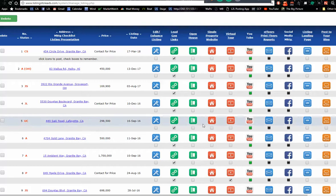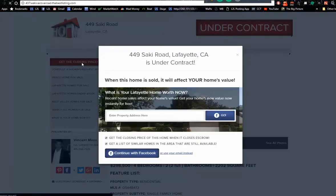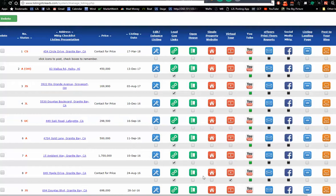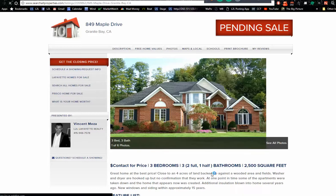Under contract means it's pending. It's under contract. So that's a very similar deal. If we click on that link to find out what the call to action is, it's going to say when it is sold, it's going to affect your home value. Get your home value now free, right? So when a home is pending, under contract, or just sold, I really recommend you take this single property website and share it, right? Because pending, it's the same kind of message.